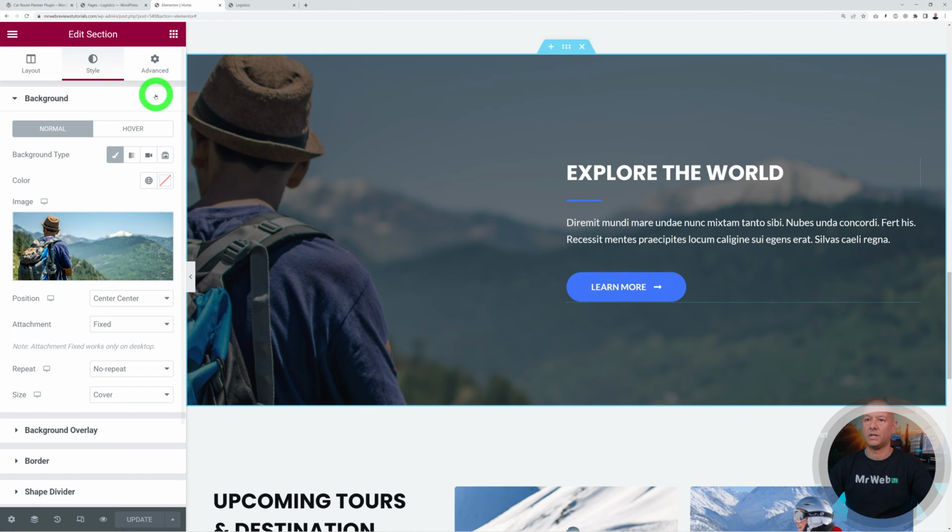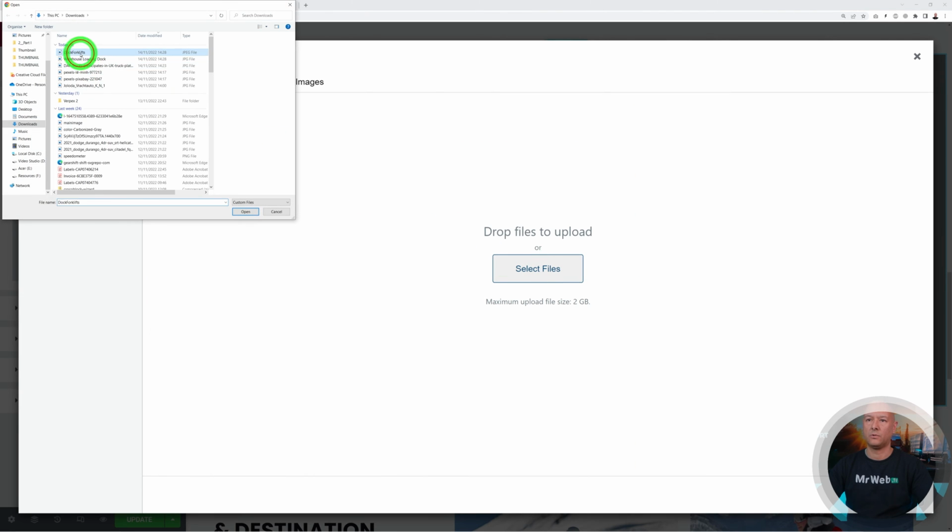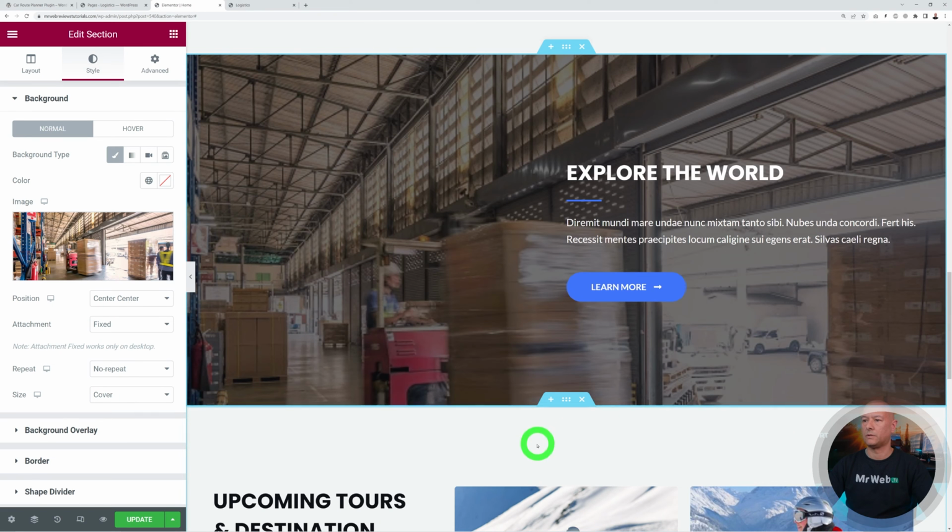So if you click on our section here, we're going to change the image. So delete this, upload a new one, and I found one online again, you know, so I'm just going to upload it here. So insert. So as you can see, this is basically a busy place, a warehouse. You can see loading pallets and all that. So this is absolutely perfect for this type of situation. And again, we can play around with the background overlay.